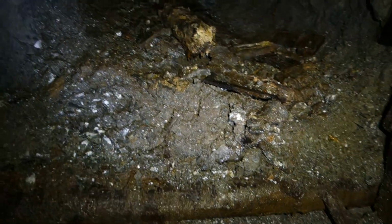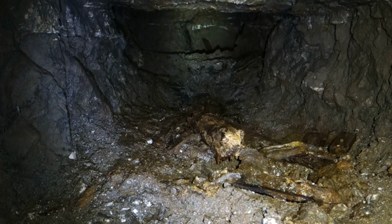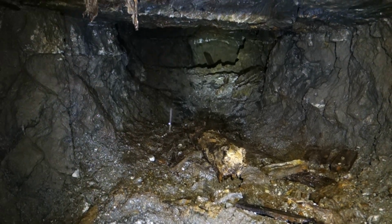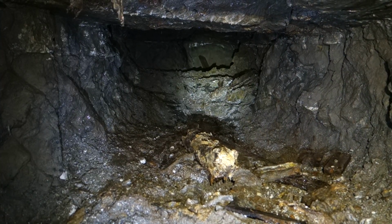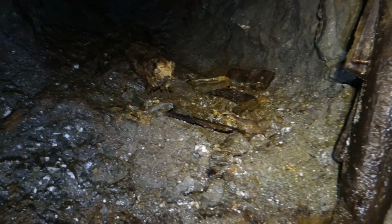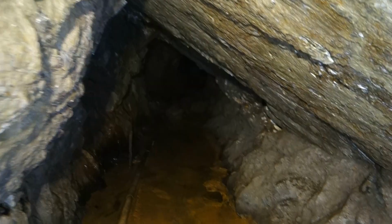There's a larger stope here that runs up. And it looks like it stops up there. That's where the vein is, up there. That white line right there. That's as far as that goes. Might have had the remains of an ore chute here, given all this jumble of wood. Kind of hard to tell at this point. So that's a possibility.